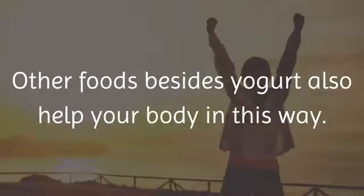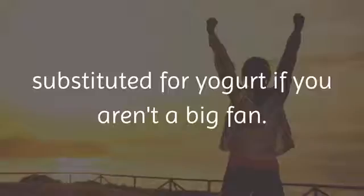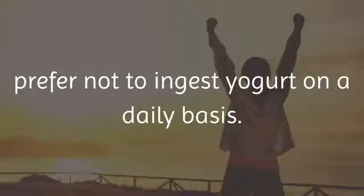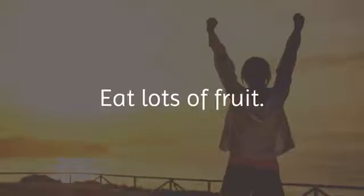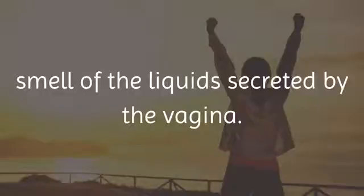Other foods besides yogurt also help your body in this way. Kimchi, kombucha, and other fermented foods can be substituted for yogurt if you aren't a big fan. Yogurt pills are also available if you'd prefer not to ingest yogurt on a daily basis. Eat lots of fruit. Cranberries, pineapples, strawberries, and other fruits help to freshen the smell of the liquid secreted by the vagina.